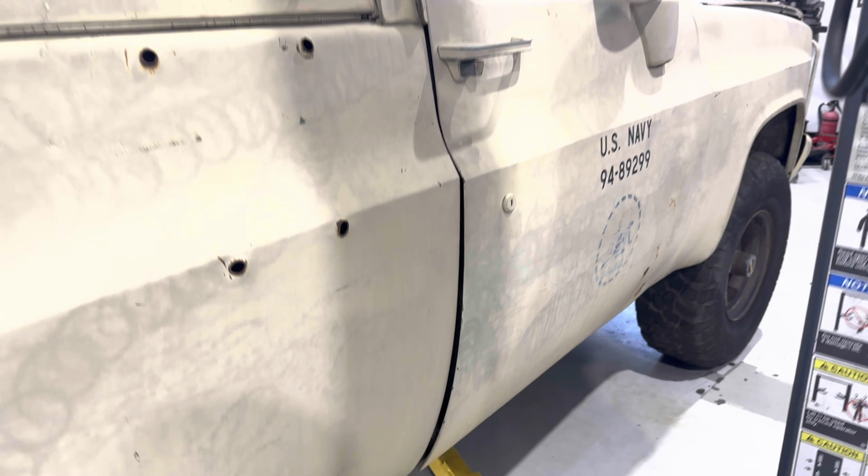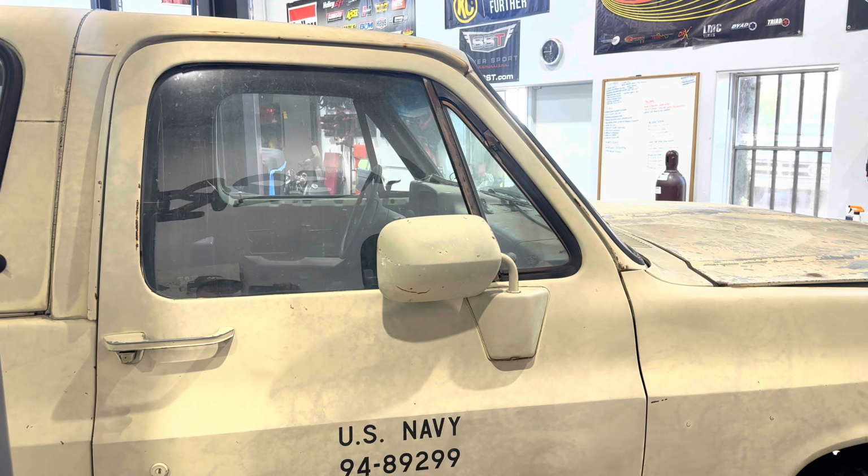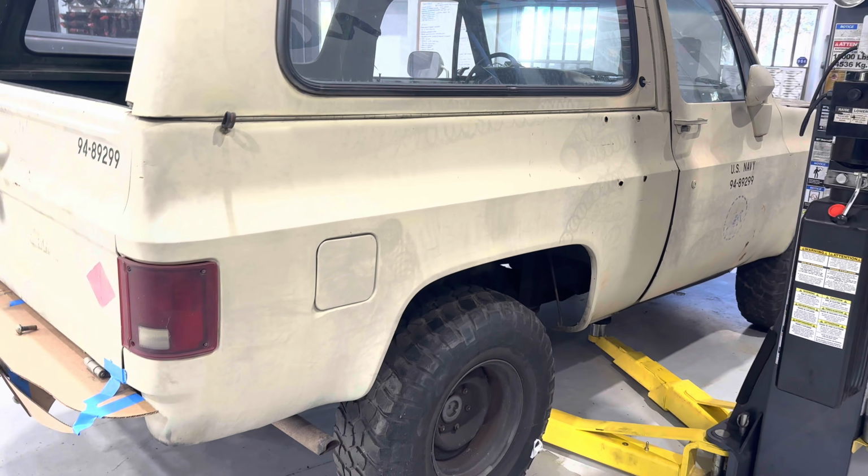As you can see right here, we have a panel gap. That's what we need to do here. We need to realign this door. Other than that, I'm seeing a really clean, nice example. Let's move on to number 2.